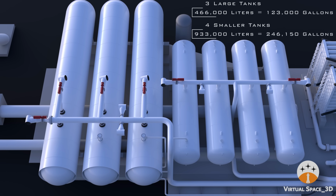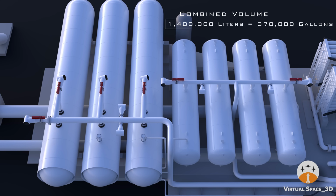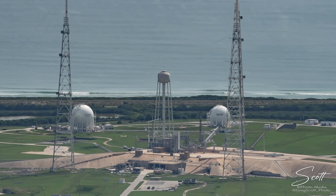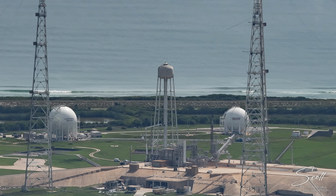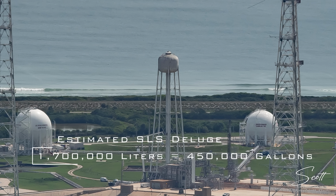When we look at the total volume of all 7 tanks, we end up with about 1.4 million liters, or nearly 370,000 gallons. From what we were able to determine, this is about 82% of the capacity of the water tower used on NASA's SLS water deluge system, which holds an estimated 450,000 gallons.